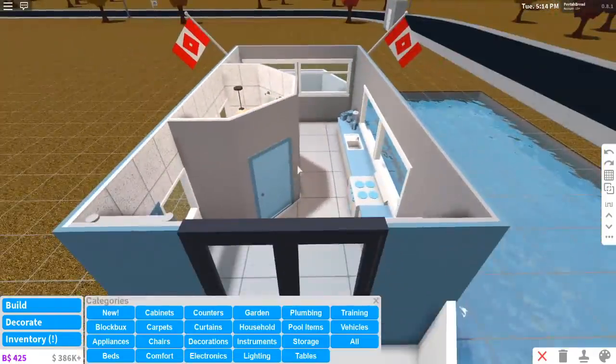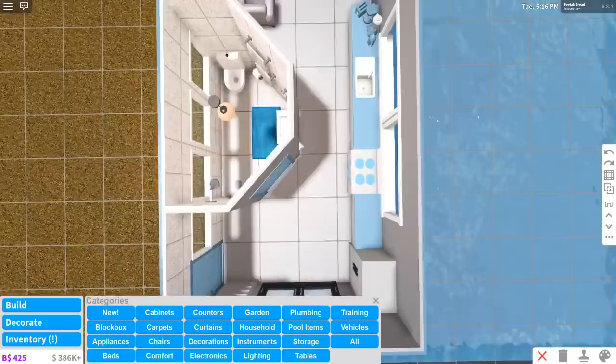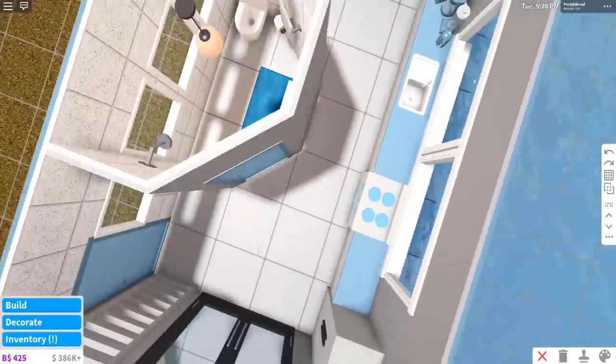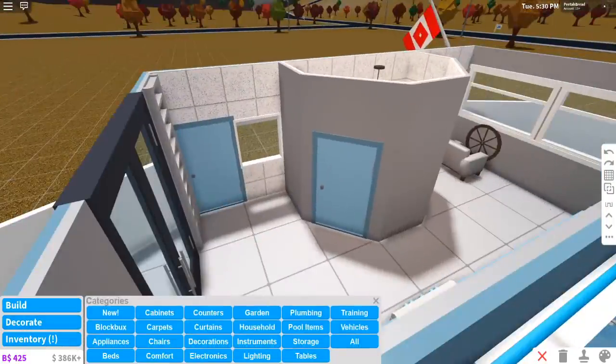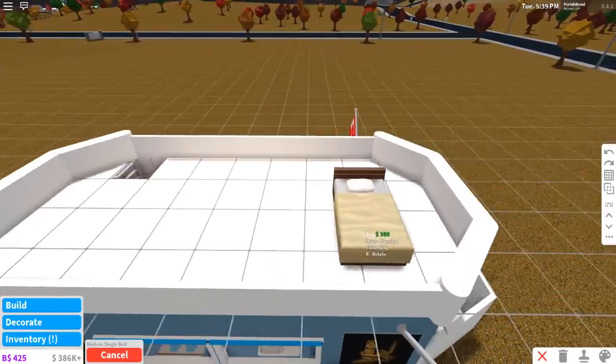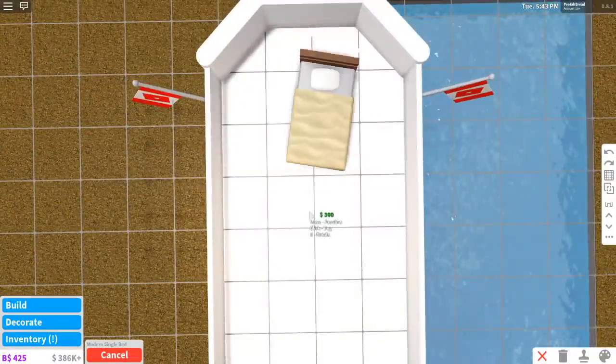So that's our bathroom. We got the bathroom done, so don't have to worry about that. The kitchen done, bathroom's done. Now we're gonna need to work on the bedroom. Don't know where the bedroom should be, actually. Where will the bed go? What if they can sleep on the top here? Oh, I can do that.